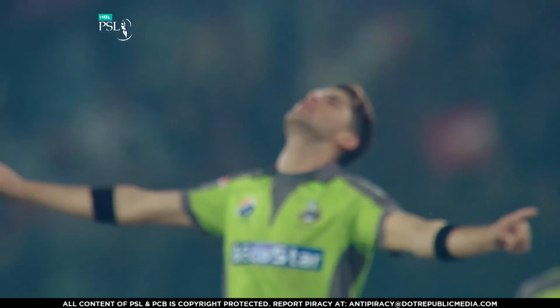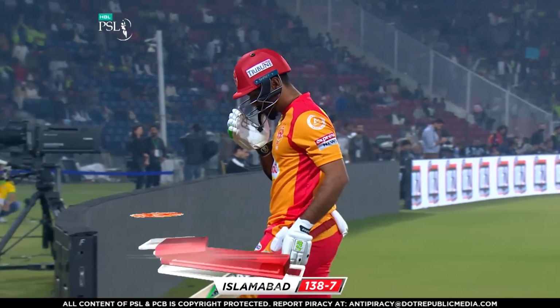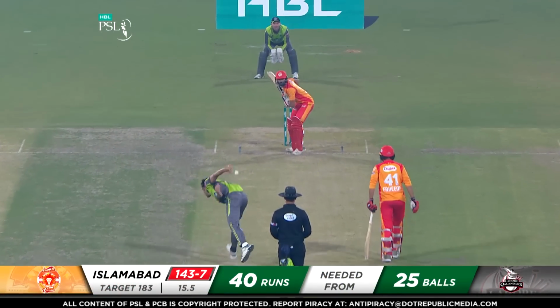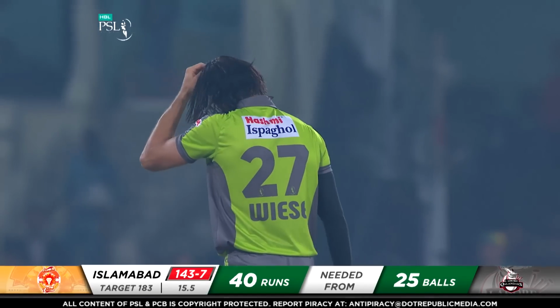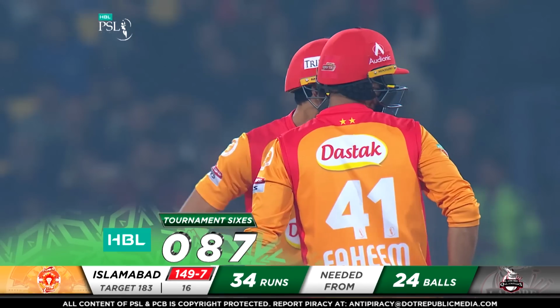Can Lahore win this game? And if they win, this is my man of the match. Santner gone for 5. It's 138 for 7 now. There is the boundary. That's what they wanted. Now we have a game. Let me tell you, we have a game. 16 gone, 149 for 7.